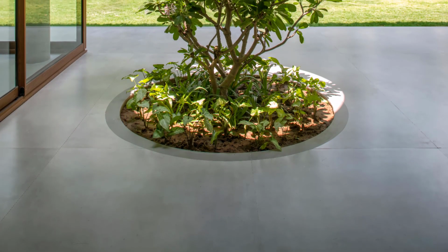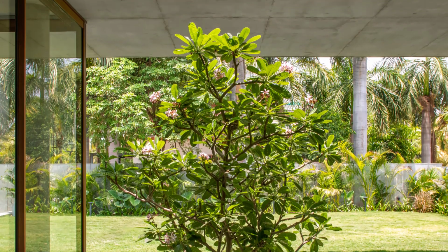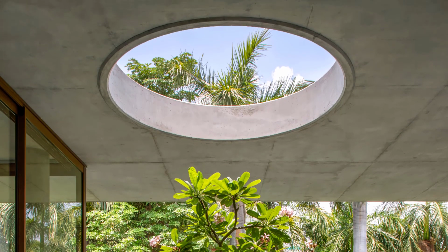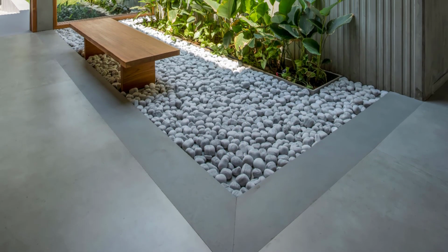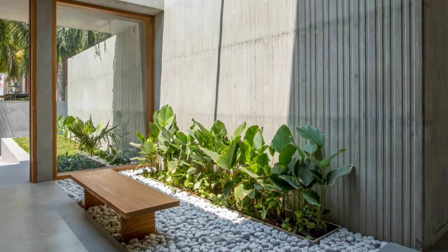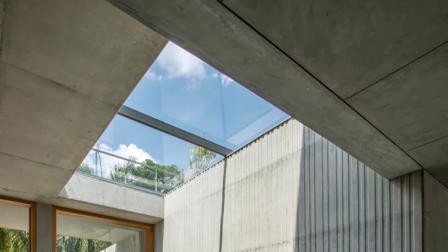The House of Concrete Walls is a true masterpiece of contemporary architecture. It's a place where you can escape the hustle and bustle of city life and find tranquility within your own home. The architects have created a space that is both functional and aesthetically pleasing, offering its inhabitants a truly exceptional living experience.